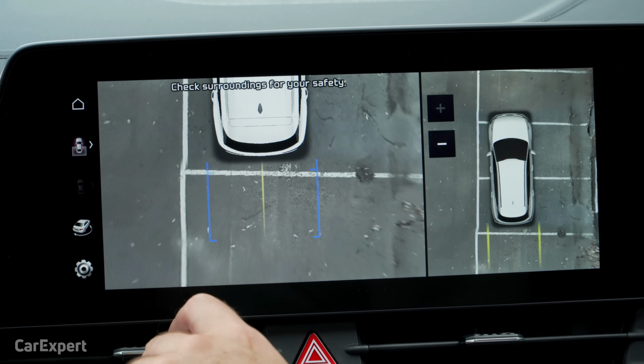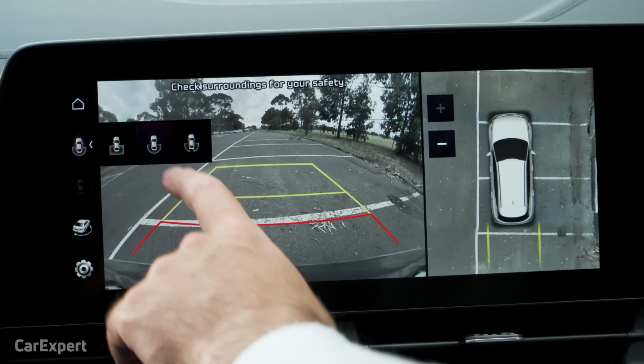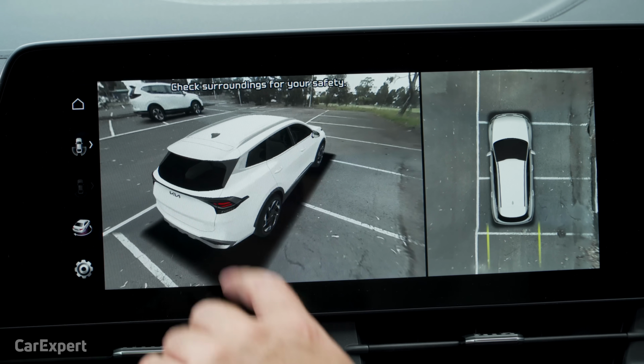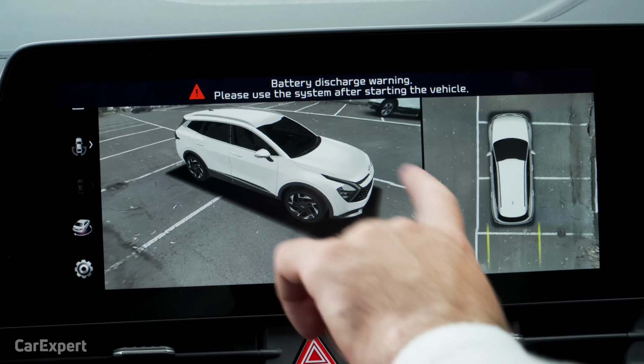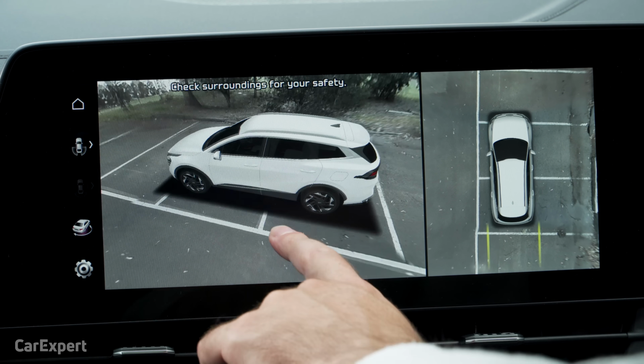You can also then manually change the views. So that's like a trailer view. You've got a wide angle at the rear and then also a look at the rear tires. But have a look at this. You've also got a 3D view, which I reckon is pretty cool as well. While you're driving, this actually moves too, which I think is pretty interesting. So very impressive camera setup there, and it makes parking a breeze.